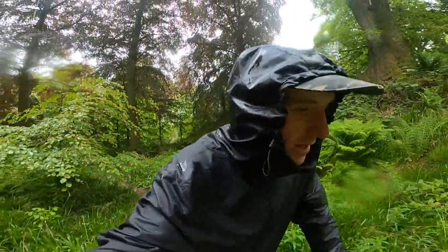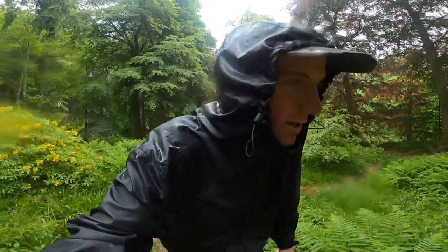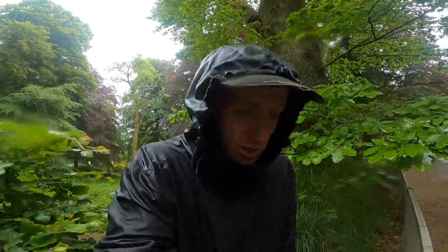Sometimes these places are kind of hidden and you don't even know about them because they're not on mainstream tourist routes or anything like that. But there's so many little interesting pieces of landscape like that in Scotland to explore. I just love it.